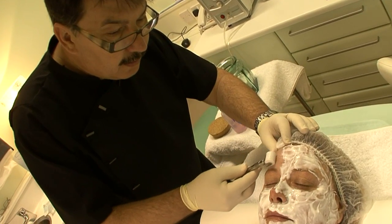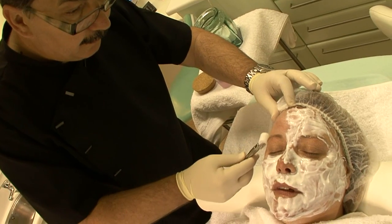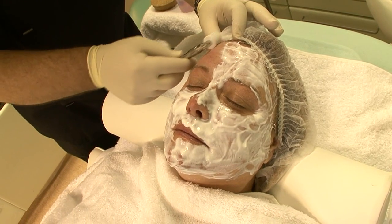Medical needling is a process where we use a roller with micro needles in it, about 1 millimeter in length, which we use to scarify the skin and induce the production of collagen and elastin by the person themselves.